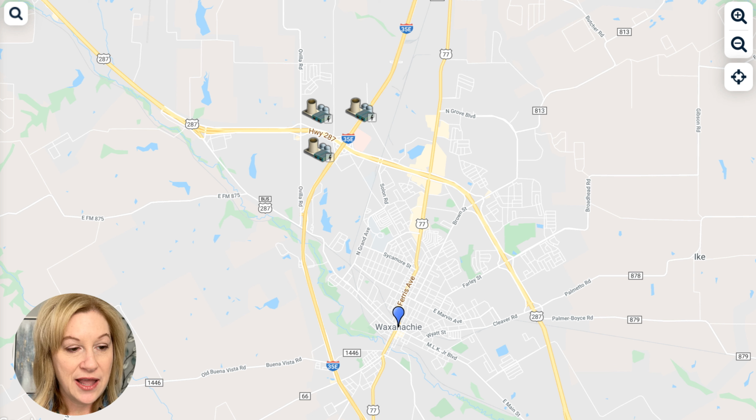So plenty of your retail strip centers getting you what you need. The HEB grocery store is huge here, okay? Very popular. People love it. And honestly, people in the northern areas are kind of jealous because HEB is a cool little grocery store.